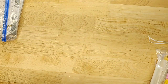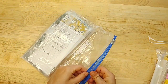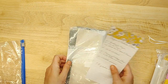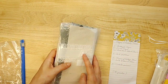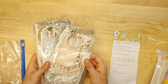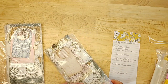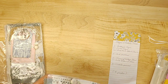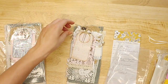Okay. I haven't opened all these bags yet, so I'm excited to see. Tags and textile packs. Okay, there are four packs. They each contain two rectangle tags, two circle tags with bulb pins and heart charm, two gold buttons, two pieces of vintage lace, and one wide ribbon with lace and three textile pieces. Okay, so I'm just going to show one. Look at how pretty.